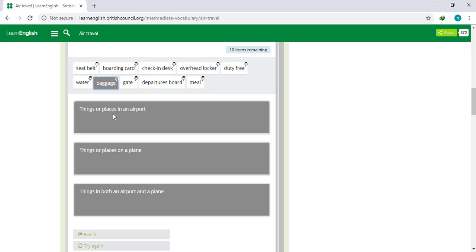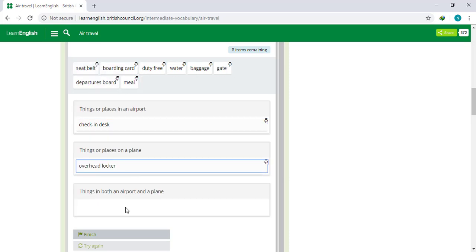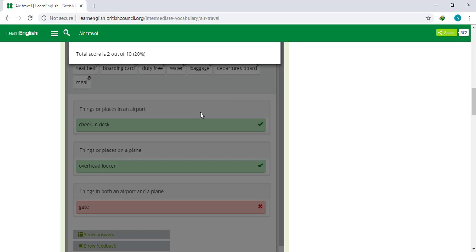Things or places in an airport. Okay, check-in desk. Things or places on a plane. Things in both an airport and a plane. Let's see. Ground score is 2 out of 10, 20%. Lol, 7%. I haven't got 7%.